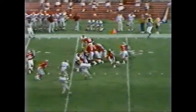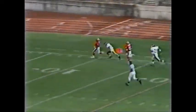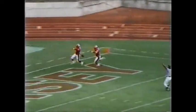Here's Ron Allen. He's at the 20. He's to the 30. He's to the 40. Allen to the 50. He may go. He's at the 30. Ron Allen. Touchdown, Rutgers.